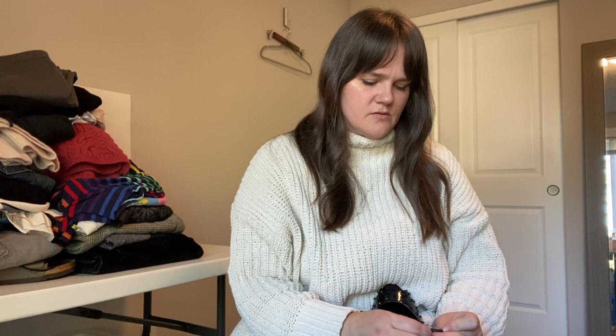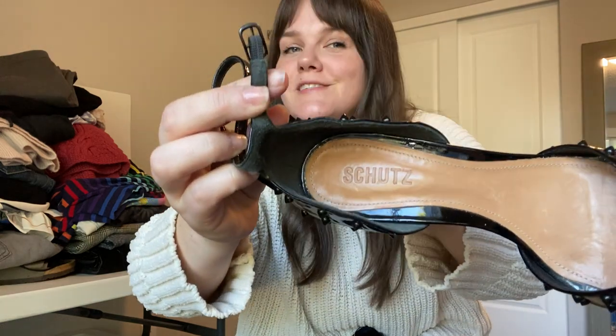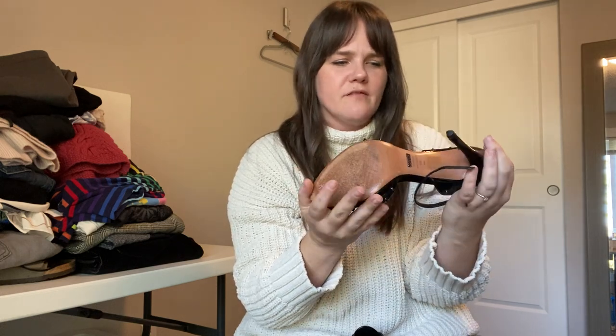Okay, this is a brand that I have seen lots of times, but I've never picked up because I guess I didn't really check comps that well. But from what I could see, I think that this brand sells really well and it sells at a very good price. So these, the brand is called Schutz. I don't know if I'm saying that right. But how freaking awesome are these? They have little spikes all over them. I thought they would be perfect for Halloween, but also just like the best rocker chick vibes I've ever seen. They're so cute. It's a patent leather.